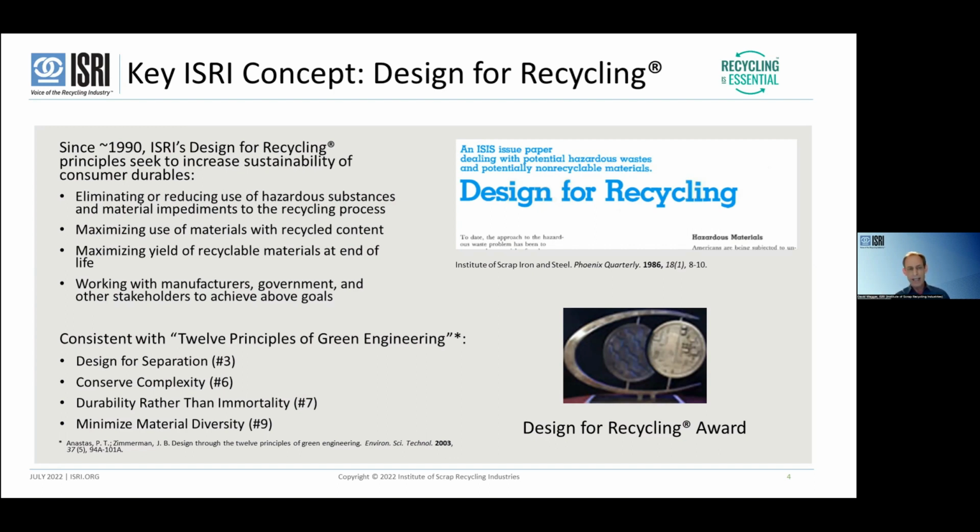The design for recycling is also consistent with the 12 principles of green engineering. As you might be familiar, the source of it is at the bottom. The things I like are design for separation, conserve complexity, durability rather than immortality, and minimize material diversity. Some of the discussion about the design of vehicles kind of ran counter to, say, minimizing material diversity and conserving complexity. Vehicles are very complex products, so it inherently presents recycling challenges, and the recycling system needs to adapt to it as well.